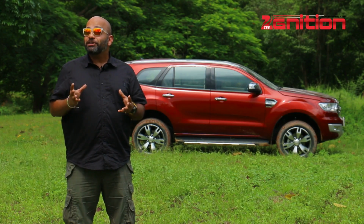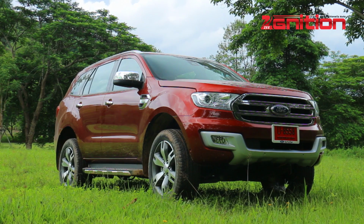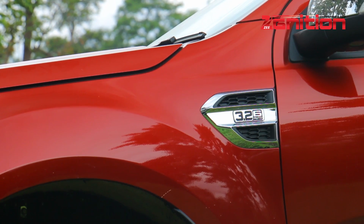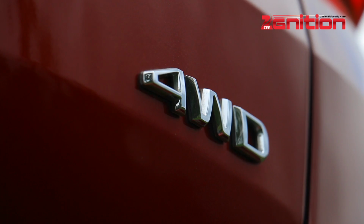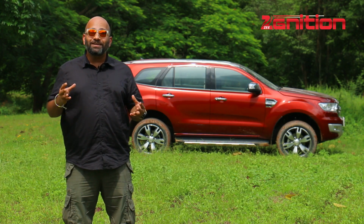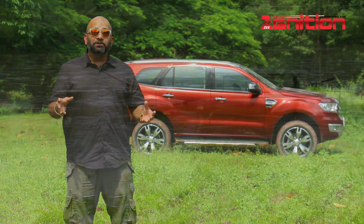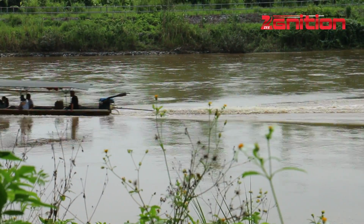Like ours, where we love our SUVs, one SUV in particular hasn't received much love, the Ford Endeavour. Well, this new car is set to change all that. Say hello to the new Ford Everest. It might be called the Everest everywhere else, but when this car comes to India in the next 6 months or so, it will be called the new Endeavour. And we are here in beautiful Chiang Rai in Thailand to take it for a spin and find out just what it's capable of.